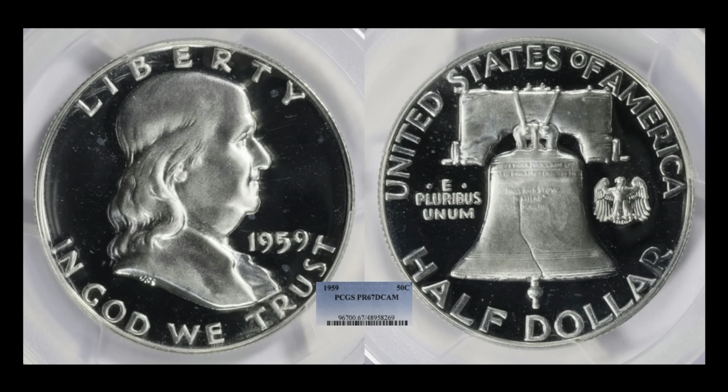A 1959 Franklin half dollar proof 67 deep cameo. 59 is not particularly a rare date to obtain out there. Proof sets of 1959 can be had for about 45 bucks in today's market. So if you're going to pursue any of these frosty deep cameo coins, you've picked probably the right date because of its affordability. Once you get to like 55 and 54, that's where these proof sets become incredibly expensive.